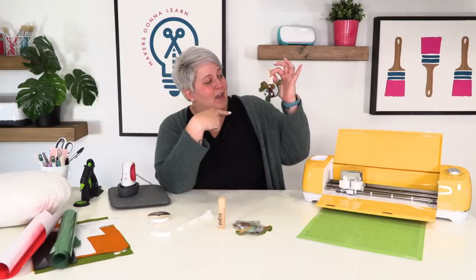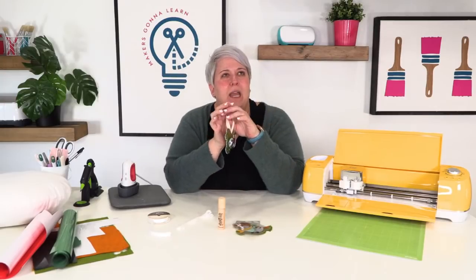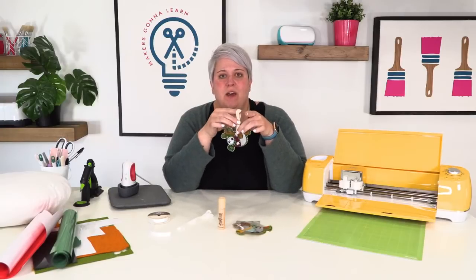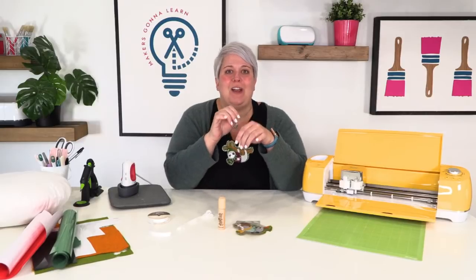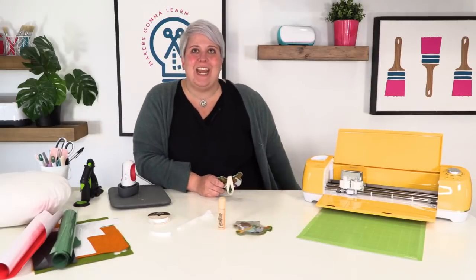This is the ornament that we're making. Like I said, it is on the thumbnail, but this is a super cute little cut file that came out a couple of months ago. Our little slothy. We have a couple of sloth cut files that are available here at Maker's Gonna Learn to all of our members. So if you are a sloth lover, check them out.